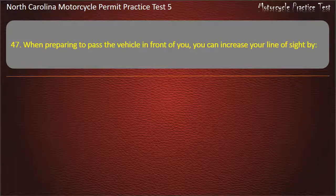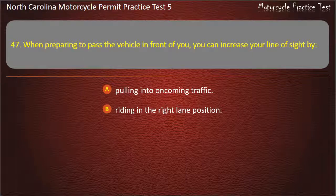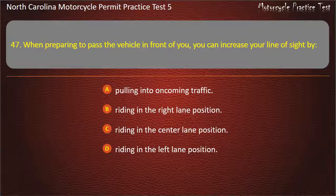Question 47. When preparing to pass the vehicle in front of you, you can increase your line of sight by pulling into oncoming traffic, riding in the right lane position, riding in the center lane position, or riding in the left lane position. Answer: riding in the left lane position.